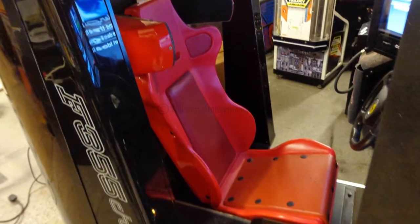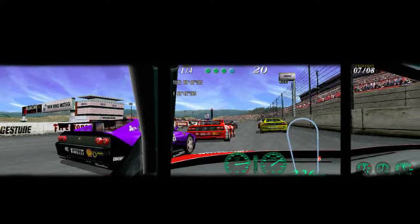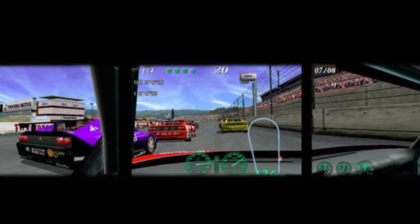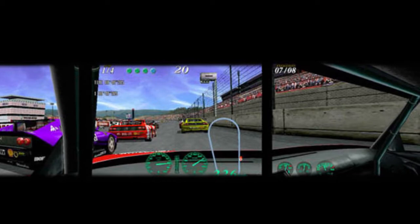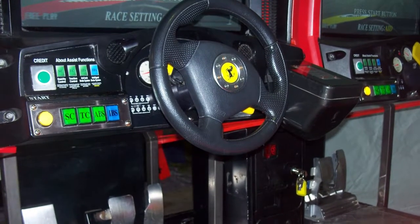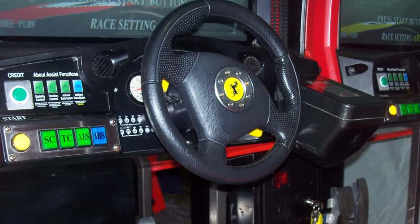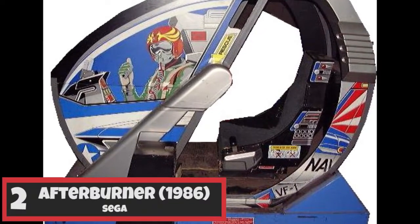To top it off, you're once again driving a Ferrari, but this time surrounded by three big screens to give you that feel that you are actually inside the car. I mean, gorgeous cabinet. That, again, that Ferrari-style steering wheel, just iconic. Sega thought, you know what? Outrun was pretty cool. Let's kick it up 10 notches. This was the result.